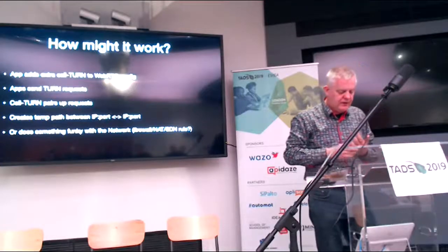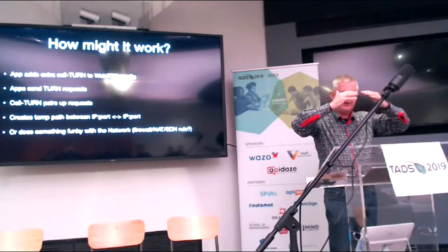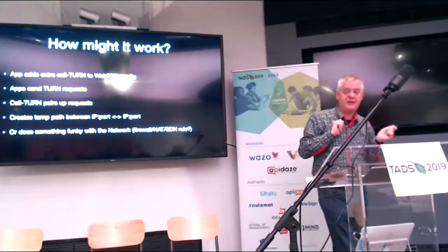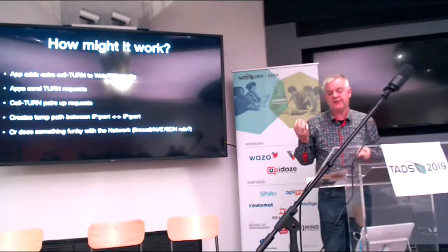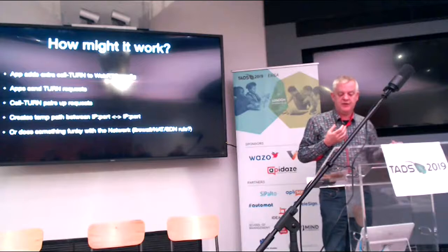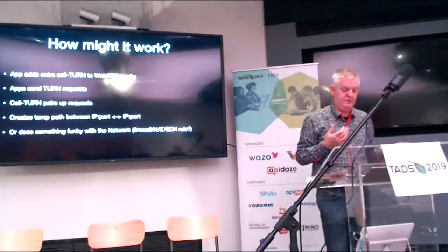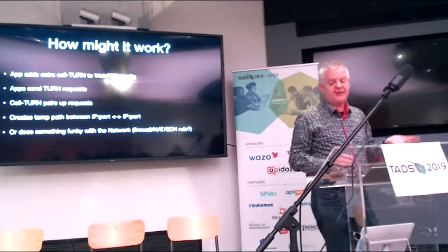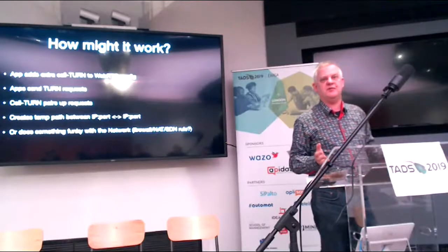And that will create you a temporary path. The cell TURN server sees that, and it sets up a temporary path somehow. Now, I'm a little vague about exactly how that would be. It could either be literally a TURN server running in the cell, or it could do something funky with the network. It could change the firewall rules on the network. It could change the NATing rules on the network. It could spin up a baby SDN. I don't know. But it seems to me that that would be possible to do somehow, and that's the heart of my question: am I right that this is possible?